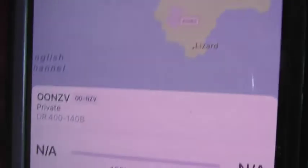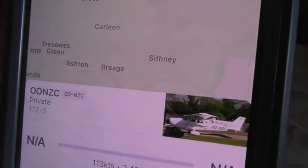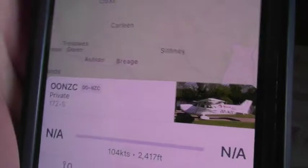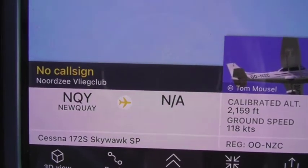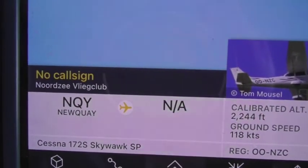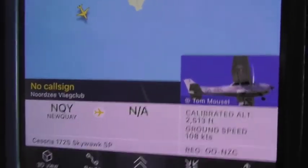So that was the Cessna. The first one was the Robin, a DR-400-140B, and the Cessna was the Cessna 172S Skyhawk. They're saying they're coming from Belgium, which they are, because the registrations are a bit similar. This one is operated by Northern Village Car by the looks of it, but I don't know what the Robin is. I think it probably does something to the operator anyway.